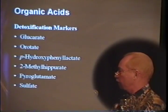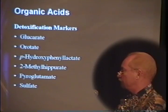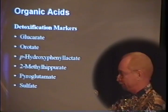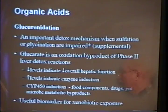Now, the detoxification markers that are on an organic acid panel include glucarate, orotate, p-hydroxyphenylacetate, 2-methylhippurate, pyroglutamate, and sulfate. Glucuronidation is an important detox mechanism when sulfation or glycination are impaired. Glucuronidation is really the fallback position. It's the one that your body will go to if the other pathways are compromised or amino acids that deliver those functions are deficient. But glucuronidation isn't a bottomless hole.